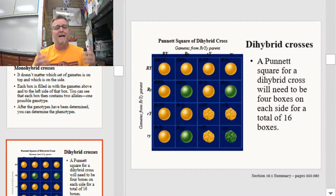Now, the dihybrid cross is muy grande, right? It's way bigger, but the idea is still the same. We're taking alleles from the parents and putting them on the left and across the top, and filling in the boxes as you see here. It's just that now we have 16 boxes. Again, don't worry, I'll practice this with you in class.